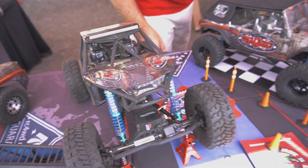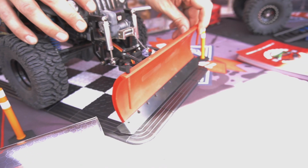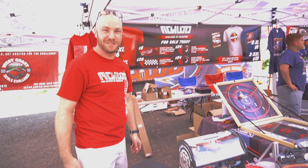The snow plow is one of our coolest little things. This thing's hooked up to servos, so it's fully controllable. You can lift it, you use the winch, and you can lift and push some snow around when it gets into the wintertime. Are we going to be using any snow plows here at Axialfest? I don't think so. If we climb all the way up, there's some snow actually up there. There is some snow.